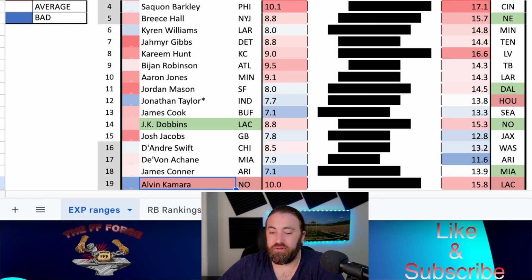First of all, we all know that Alvin Kamara is coming off of his worst week of the season, and that the Chargers have allowed the third fewest fantasy points to opposing running backs in half PPR scoring. A repeat bad week is very much possible against the Los Angeles Chargers. But let me introduce you to something that we like to call the silver lining.